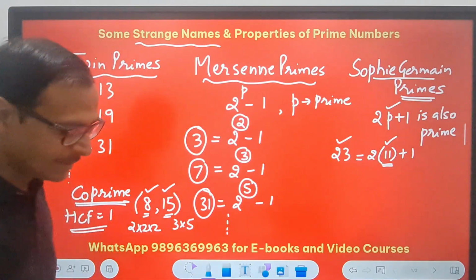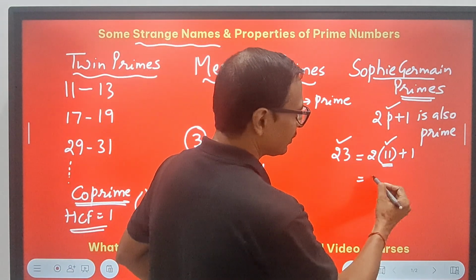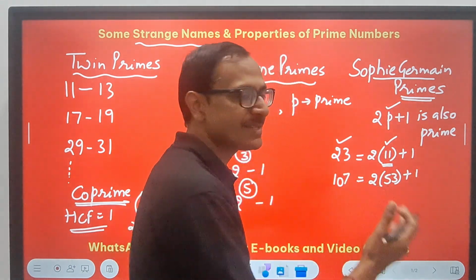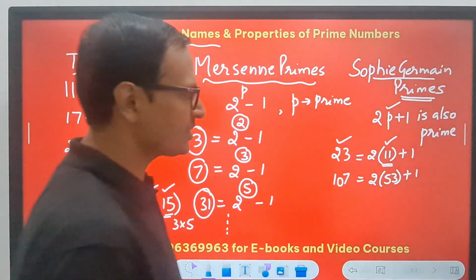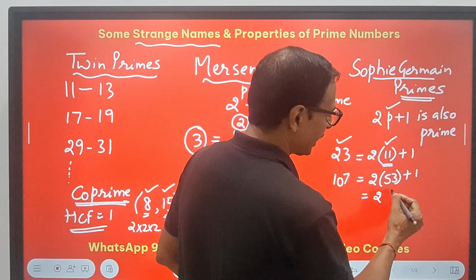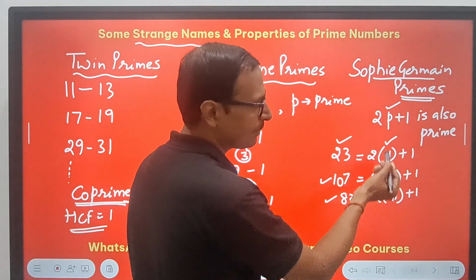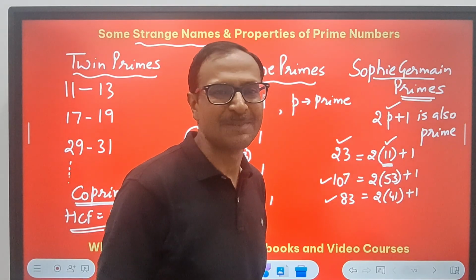Likewise, you can try some more combinations. I think 53 also works here. If I take 53, I will get 106 plus 1, 107, and 107 is again a prime number. So you can go on and try some more combinations. I think 41 also works. If you see, 2 times 41 plus 1 is 82 plus 1, 83, which is again a prime number. So all these numbers which I am writing in the bracket, they are Sophie-Germain primes.